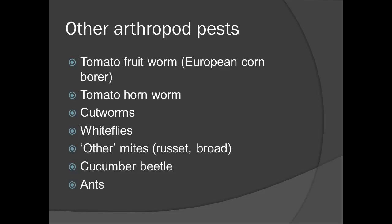Cutworms can also be a problem, just like we have in the field. White flies, we hear our bedding plant producers and our poinsettia producers especially always are having issues with white fly in their poinsettias. We can get white flies because we've got similar type of growing conditions as the poinsettia growers inside our high tunnels.